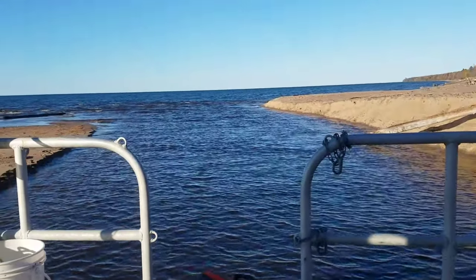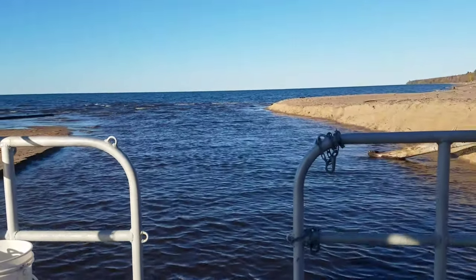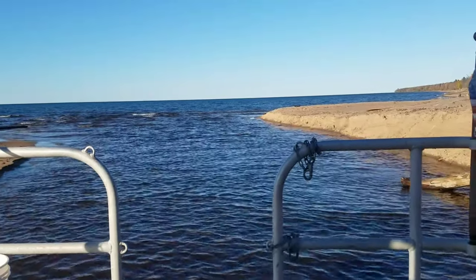Okay guys, we're leaving the Firesteel here. Mike couldn't get his boat in, so I'm just going to camp in under the trestle in the Ontonagon tonight, so stay tuned.